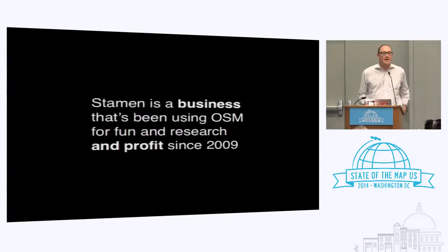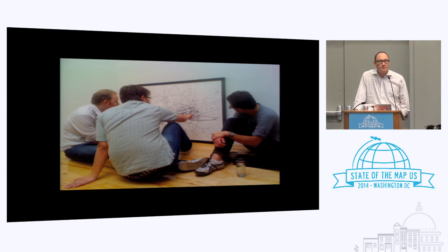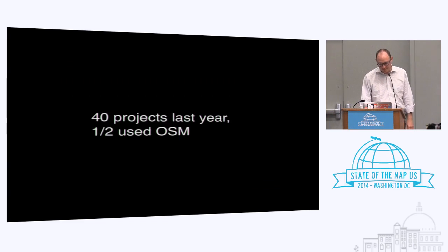We've been doing this since 2009. Some of the early work that we did in this regard was with these three guys. Tom Carden, who was part of the project from the beginning, Mike McGursky, whose butt that is, and Sean Allen, pointing at one of the early uses of this data. This is the piece that Tom Carden and Steve Coast did with tracking motorcycle guys driving around London.